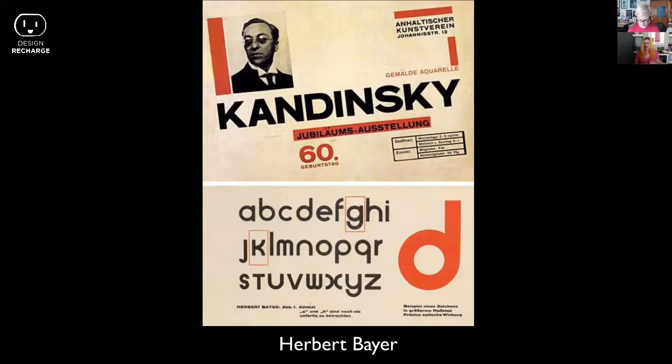And he also created this idea of a single case typeface. And that's what is at the bottom. He believed that we didn't need two cases because they made the same sound. So why do we have two cases? And so he explored that idea.